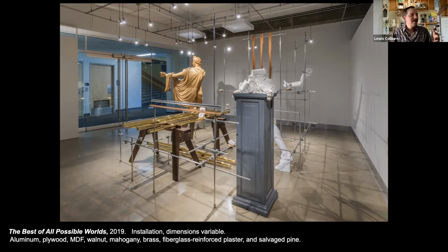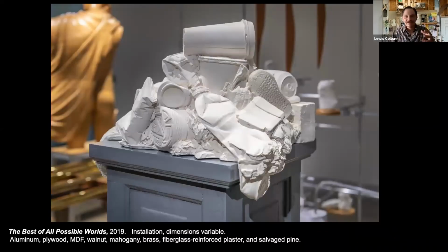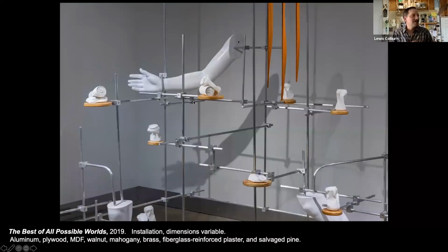And then the other objects are casts of trash that I found in my neighborhood, right? This is a mountain of discarded shoes and crushed soda cans and coffee cups and just debris. So what are these problematic abstract ideals that we use to navigate the world, versus the fact that we live in this messy, broken, complicated place that would probably be better if we actually inhabited it and tried to make it better? And here's more of these little castings.